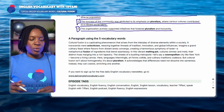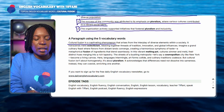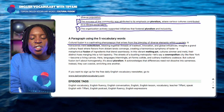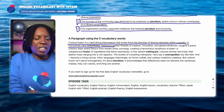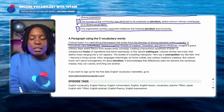Now I want us to look at a paragraph that includes each of the terms we learned today. As you listen, try to see if you recognize the words and expressions and understand how they are being used. Cultural fusion is a captivating phenomenon that arises from the interplay of diverse elements within a society. It transcends mere eclecticism, weaving together threads of tradition, innovation, and global influences.